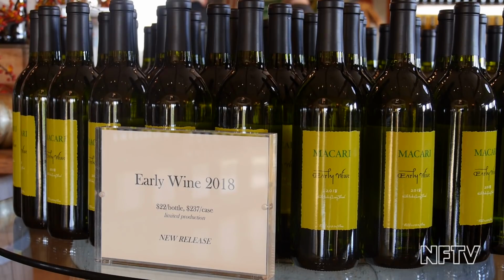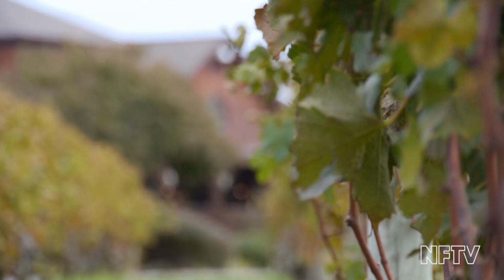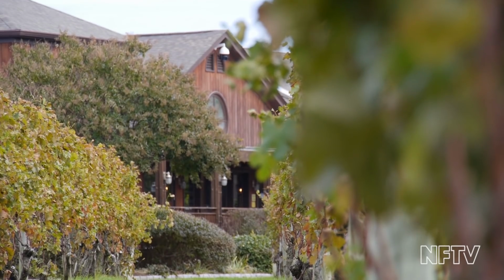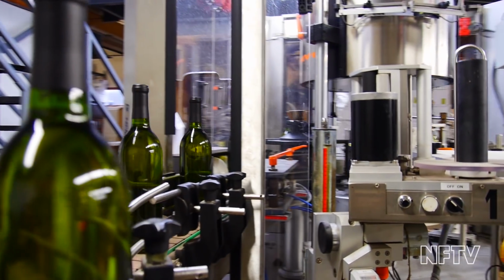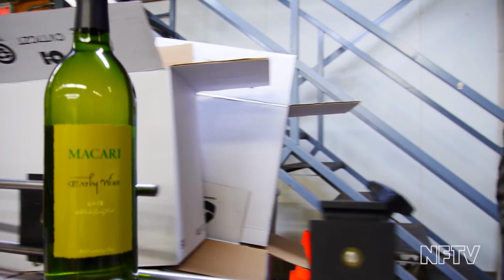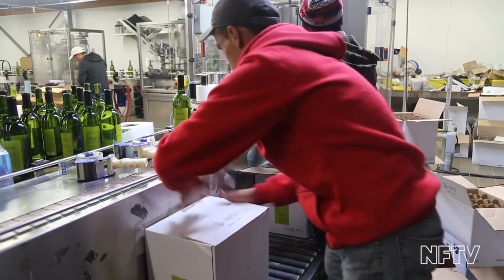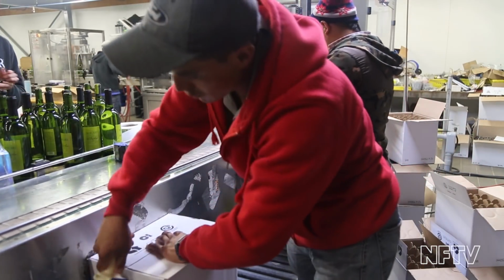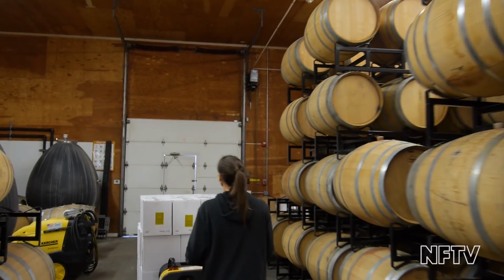Early wine's unique because we pick it much earlier than our normal Chardonnays. We pick it when we would pick for sparkling normally. The other thing that makes it unique is that we bottle it during harvest. So it's usually less than 2 months between harvest and bottling, which is a really, really fast turnaround time for a wine. Our normal estate Chardonnay, which is stainless steel fermented like the early wine, it's 6 to 9 months before we bottle it, where this is less than 2 months.